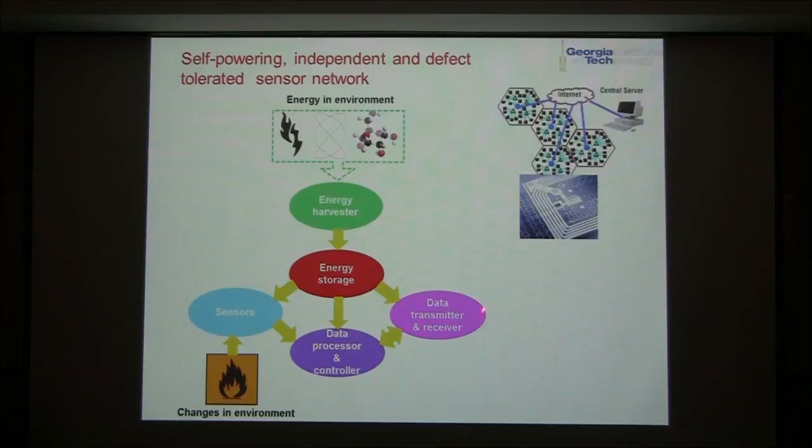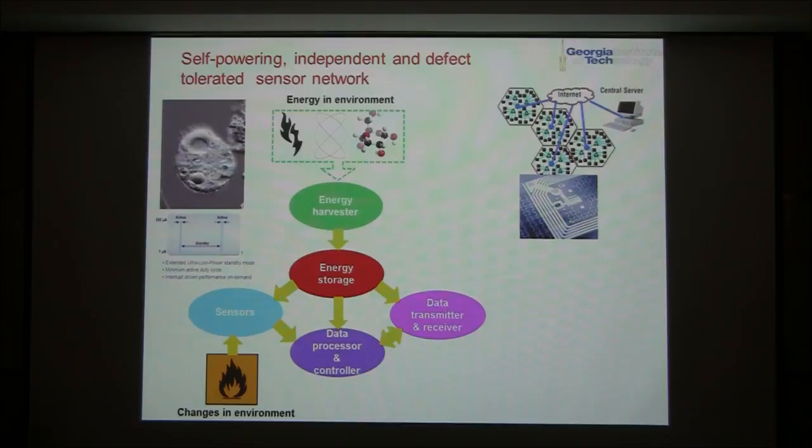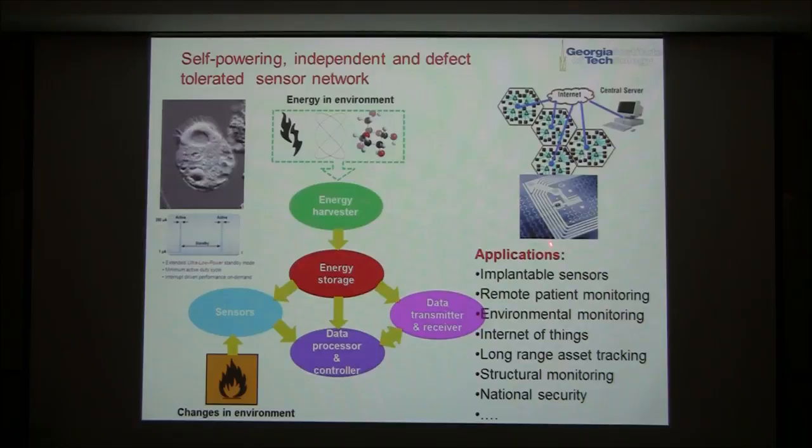The idea is an analogy to biological cells. For example, this sensor system can have an activity mode and a standby mode. During the activity mode, it can acquire and transmit data, but during the standby mode, it can harvest the energy and keep the energy in a storage unit. Applications include implantable medical devices, remote pressure monitoring, environmental monitoring, Internet of Things, long-range asset tracking, structural monitoring, security, and many, many more. So this is the self-powered system we have been developing for the last 10 years.